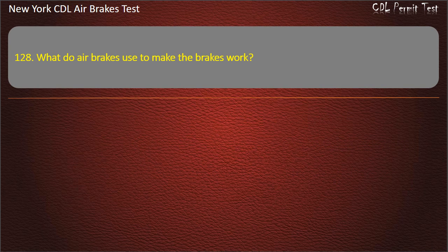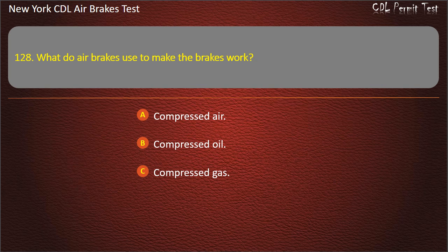Question 128. What do air brakes use to make the brakes work? Compressed air. Compressed oil. Compressed gas. Answer. Compressed air.